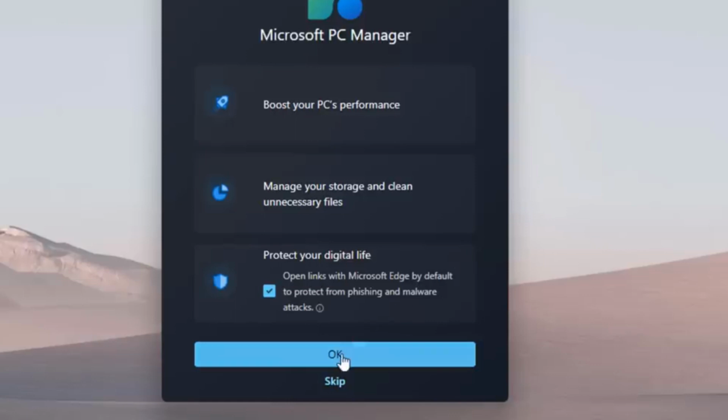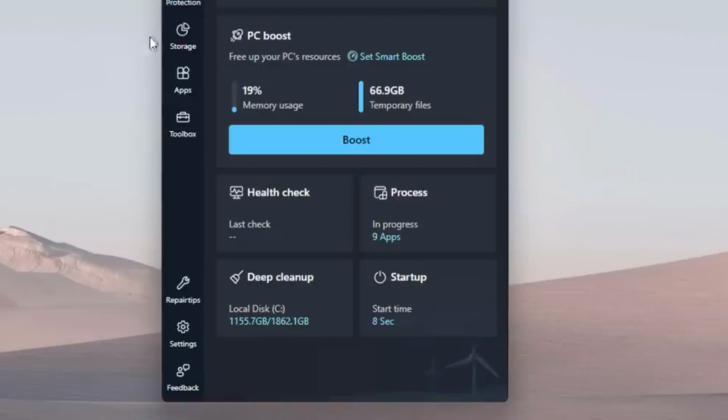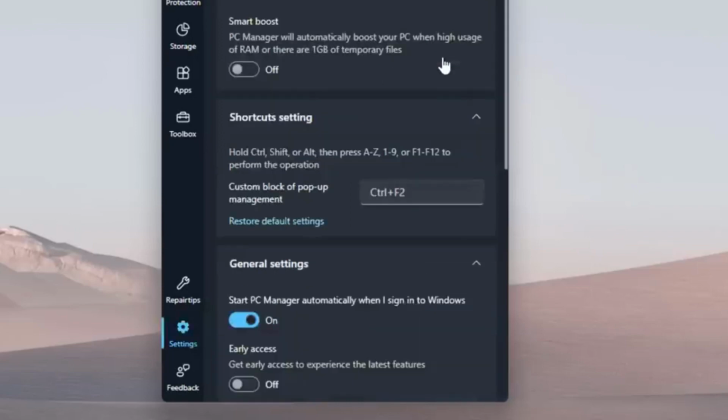Okay, so let's take a look at Microsoft's PC Manager. As you can see here, boost your PC performance. This is a common term to use to make you feel like you can boost your PC performance by using an application like this. PC Boost, free up your PC resources. All it's going to do is basically empty out your temporary files and clean any sort of cache on the system. Also, boost settings here.